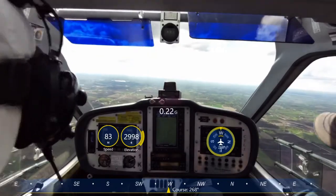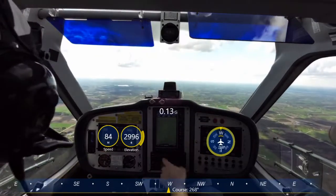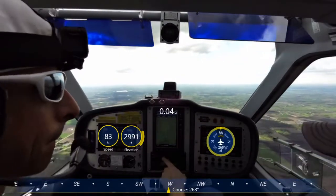Departure, runway 25, 2000. LLN 25, Milwaukee departure, radar contact, turn left heading 090, climb and maintain 13000.